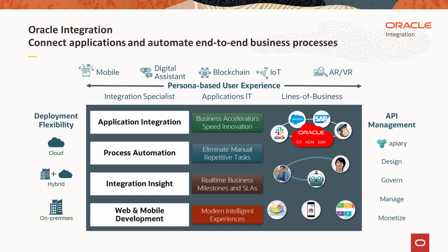The second one is dealing with process automation. This means the ability to take a workflow and automate it in a way where we are going to be able to eliminate as many manual repetitive processes as we can.